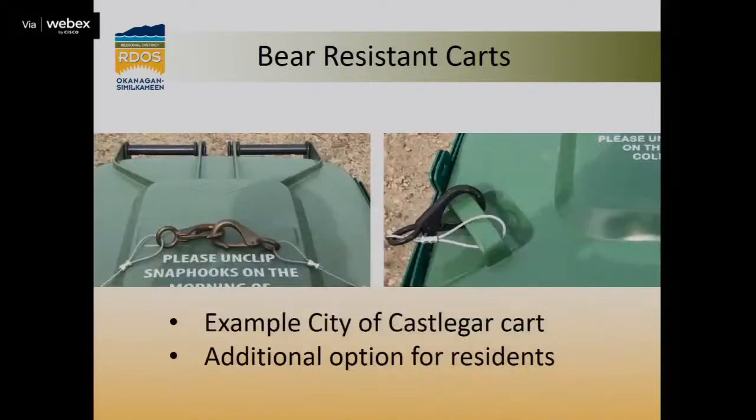Bear resistant carts, so we'll be looking at options for this through our procurement processes. Commonly though, when we talk to the city of Kamloops and the city of Castlegar, these are the type of carts that they found to be most successful. These are clip-based carts that residents keep clipped shut when the materials are not being collected. The residents would then unclip on the day of collection, so they would go out and unclip it to allow this material to drop out of the cart itself.